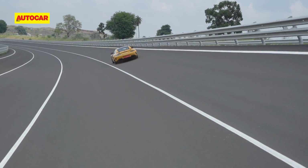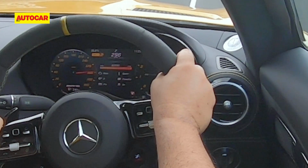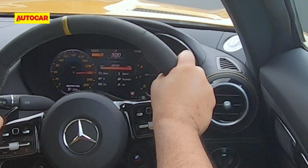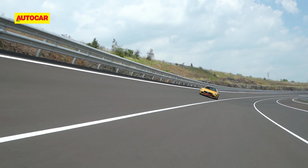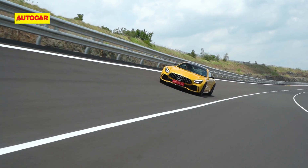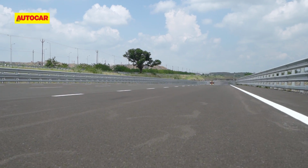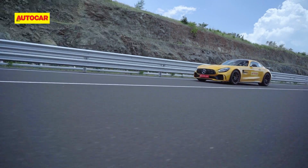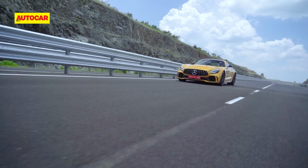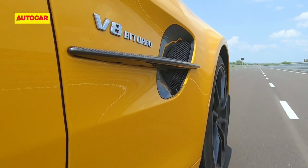What this means is that it's hilariously easy to hold over 300 kph on the banking, which seems to go on and on and on. In fact, the banking itself is longer than the straights. The high-speed circuit is so perfectly designed that it's possible to max out almost any car. Even this monstrous AMG GT R with its fire-breathing 585 horsepower twin-turbo V8.